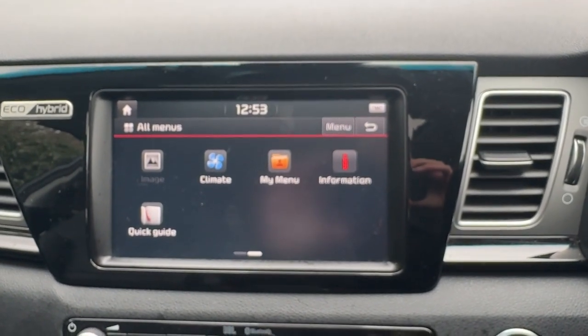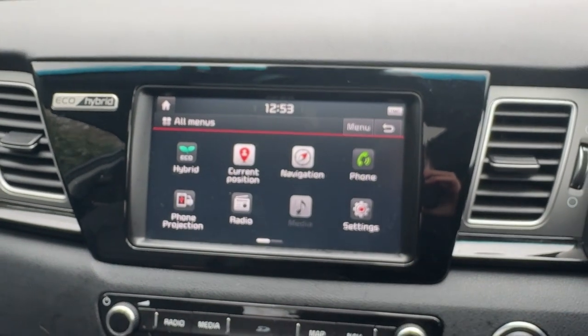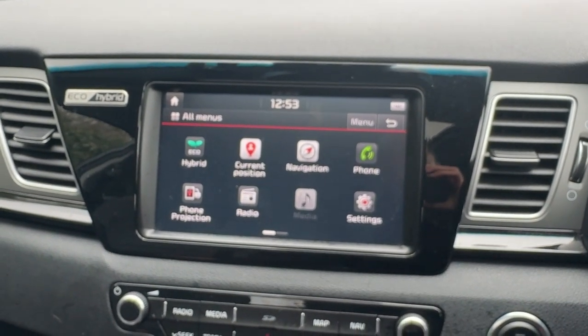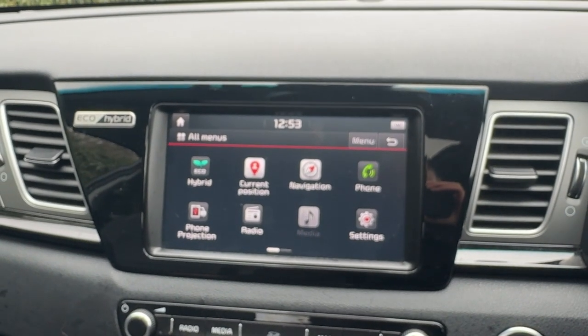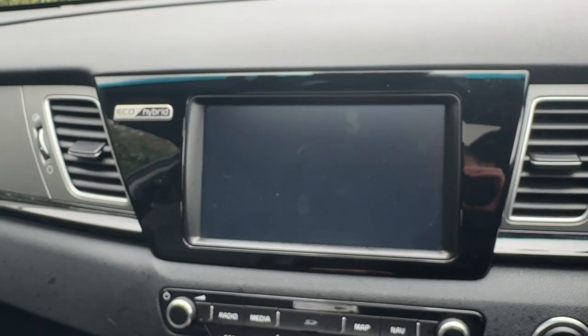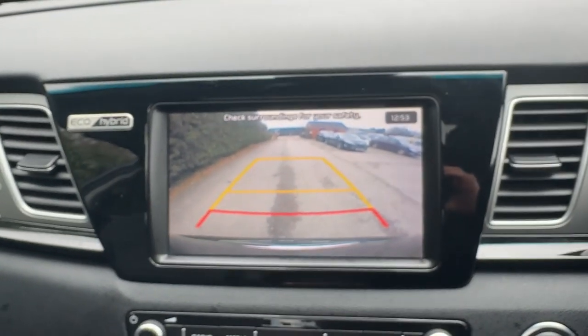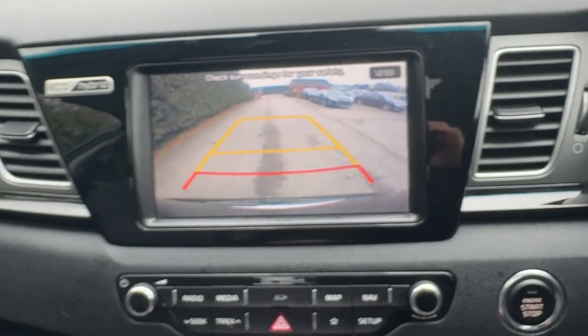On our screen, we can access My Menu, information and climate control, navigation, smartphone integration, settings, phone projection, and our hybrid. If we put the vehicle into reverse, we can see that it comes with a parking camera with parking sensors.